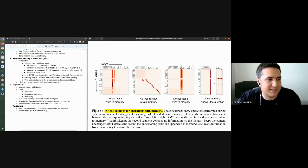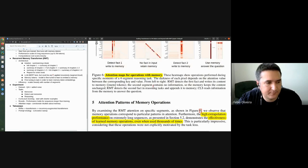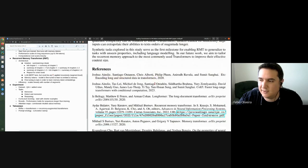All right. So I think that's basically the information in the paper here. To me, there are a few relevant takeaways from this.